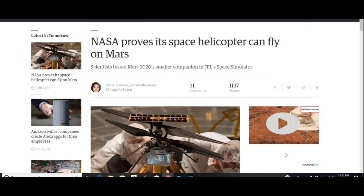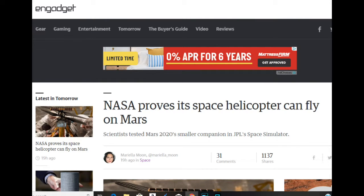Well, lo and behold, NASA proves its space helicopter can fly on Mars. That was yesterday's article, the latest developing news from NASA. Of course, immediately that got my attention because I'm waiting with bated breath to see what NASA is going to develop next. I can't believe how much they have accomplished over these past 50, 60 years.